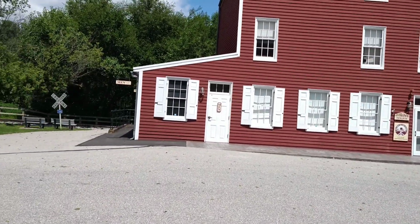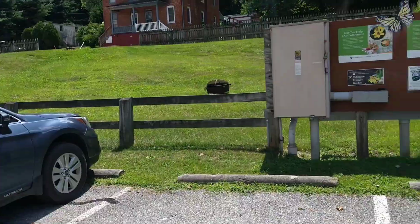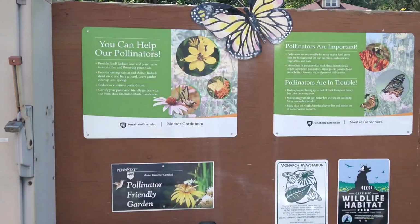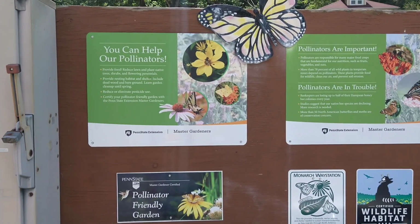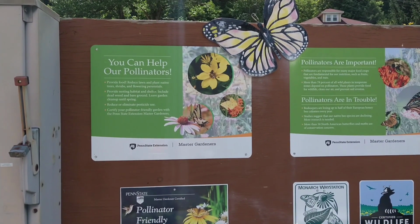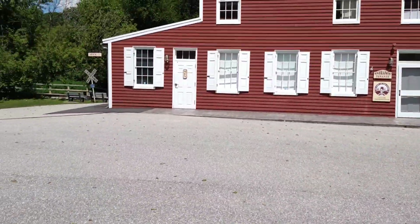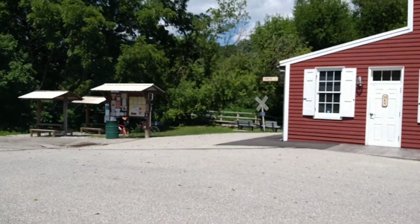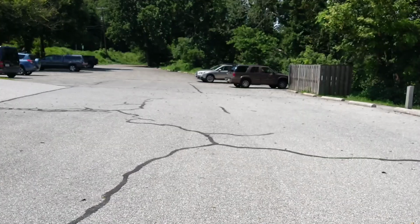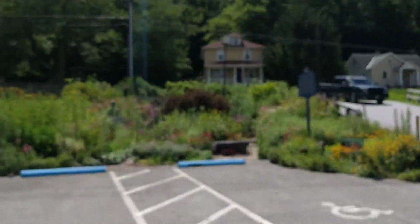And it is a pollinator garden, so it gives you information. Monarchs tend to come here a lot. This is a pollinator garden. Sorry. Oh, maybe.